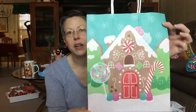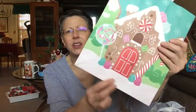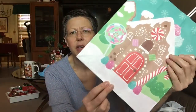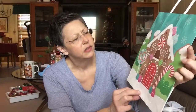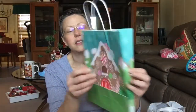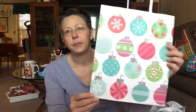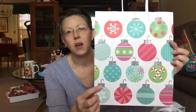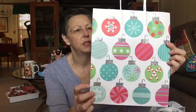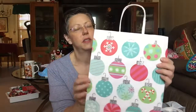This is a little gingerbread house, which is really cute. And the front of it, I don't know if you can tell, but it actually has little glitter type snow on it. All the snow is glitter. The back side, of course, is just flat. And then the sides just continue the scene, with little trees. The next bag is Christmas balls, and they're the same way. All the glitter is sparkly on this side, and the sides are just a continuation of the scene.